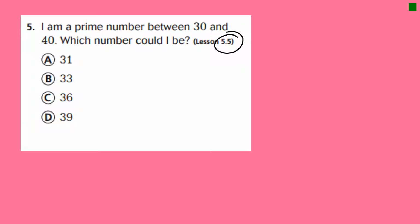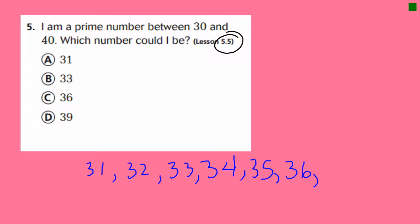Do you guys remember those divisibility rules? Those are so helpful, guys. So right now I'm going to write 31, 32. Why am I writing these? Because they're all our answer choices, basically. It's between 30 and 40, so it can't be 30 or 40, right? 39. Did I get all 31, 32, 33, 34, 35, 36, 37, 38?